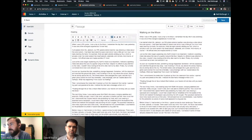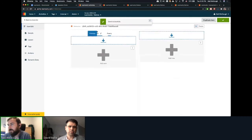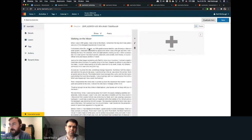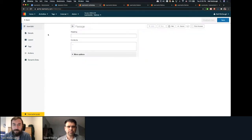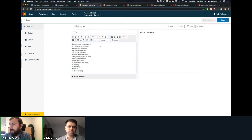So let's save that, and we'll actually move that to the prose section because I put it in the wrong one. As you can see, whenever you want to move content, it's very drag and drop. And we'll drop in our prose piece here. A short poem called Moon Landing. All right, let's save that for the time being.